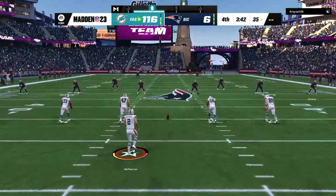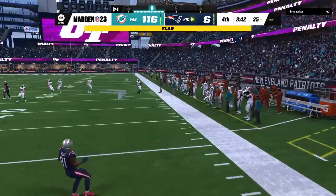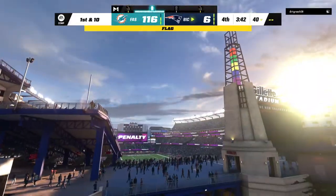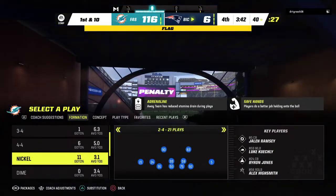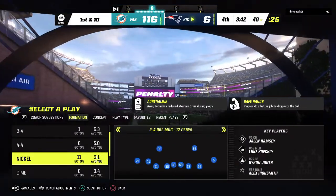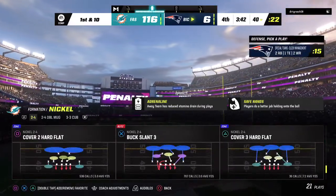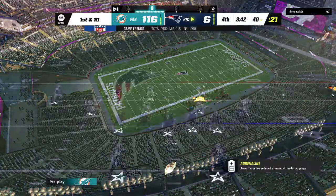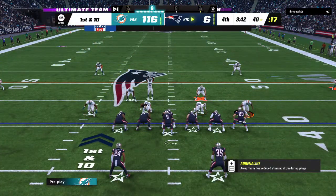So after the made field goal, here's McPherson to send this one away. And by rule, that comes out to the 40-yard line, so good opportunity for this offense with solid field position. Good starting field position for them as they come up 1st and 10 at the 40.